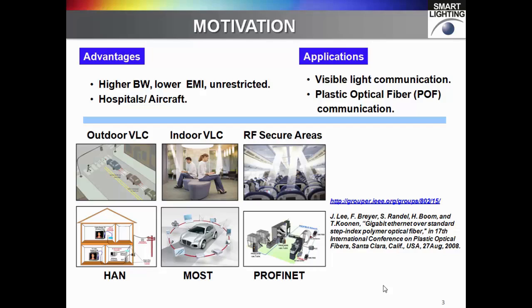One application for optical communication is obviously fiber optic communication for long haul distance. Some of the applications that have been gaining momentum recently are visible light communication over a wireless optical channel, and also plastic optical fiber communication, where they mainly use the infrared frequency band wavelength, for example 600 nanometer. So you can see that indoor and outdoor visible light communication with LED lights being modulated at the top is gaining momentum for wireless optical communication in indoor or outdoor scenarios.